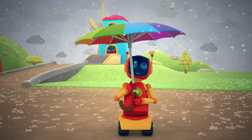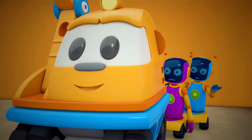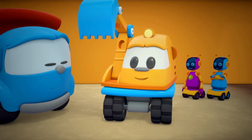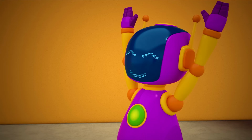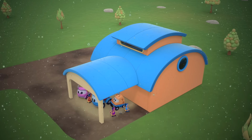The wind is getting stronger. It's tearing the umbrella from the robot's hands. Come over here. There's room for everyone under the awning. Who wants a cookie? They've all built a wonderful garage.